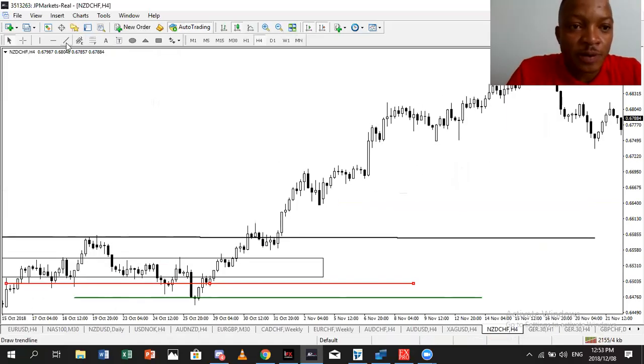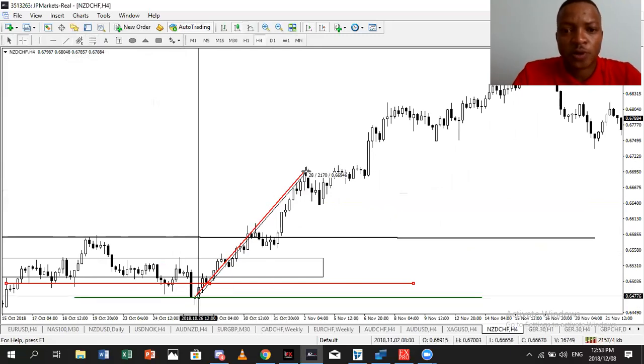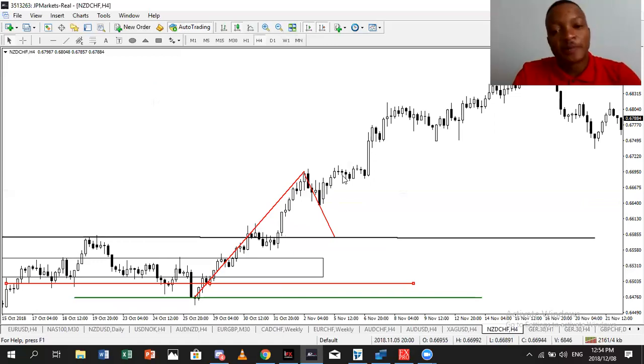And then what happened next? Price went all the way up from our entry there, up to 217 pips. We are still only looking at the swap. We are expecting price to come back and test this level before it continues going up. Look, price didn't come back to that level.